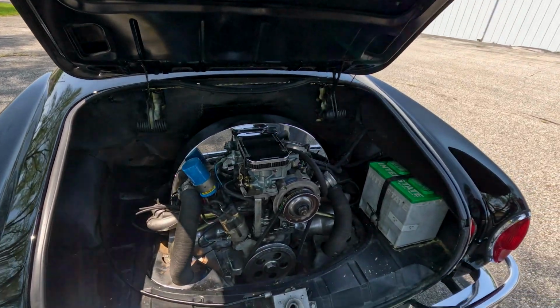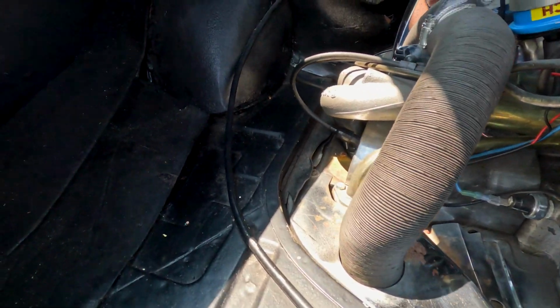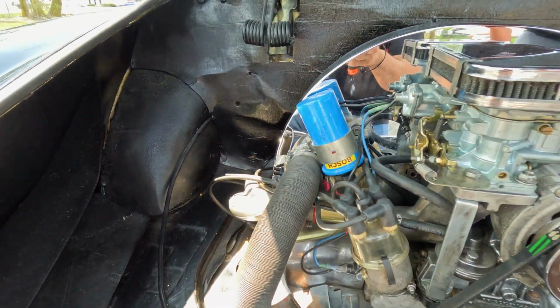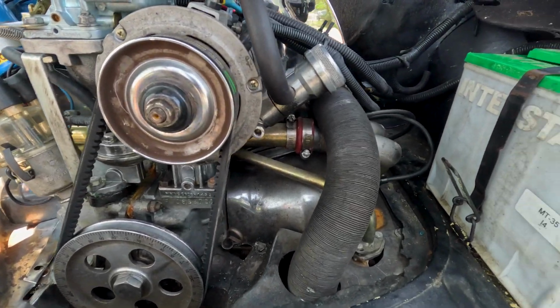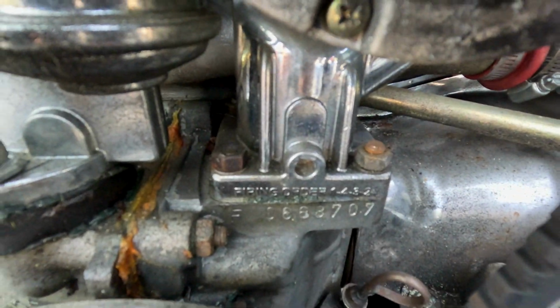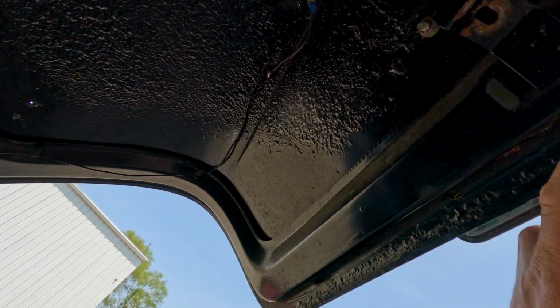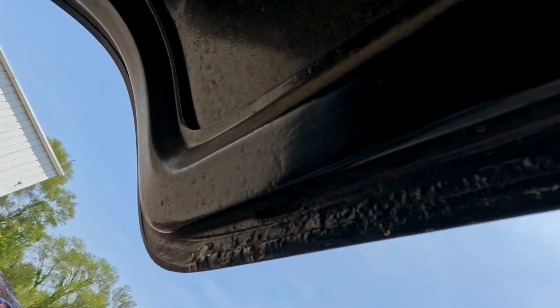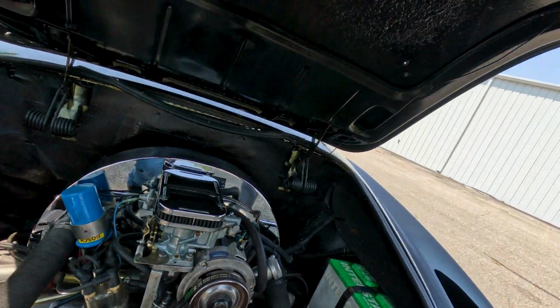Into the engine compartment, you'll find the 1285 cc Volkswagen power plant. It allows this car just to scoot down the road. It's a lot of fun. Now on the bottom edge of the trunk lid, there's a little bit of rust that looks like it was treated when they painted the car. It doesn't appear that it's progressing.